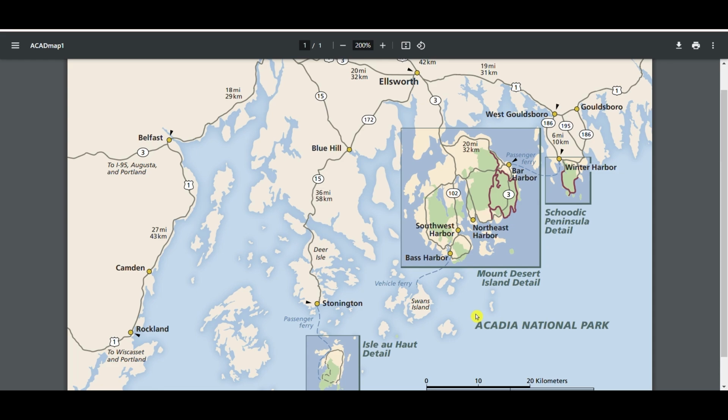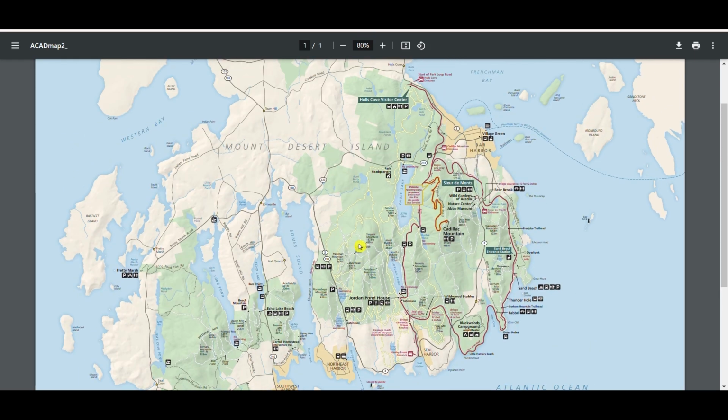When you're making your reservations, if you're a first-time visitor to Acadia, you're most likely going to want to focus on Mount Desert Island. That's where most of the main can't-miss activities in Acadia are, so camping over here usually makes the most sense for most people.